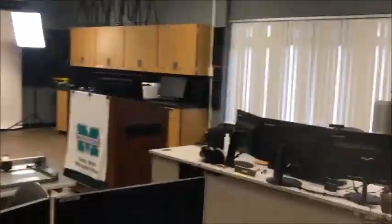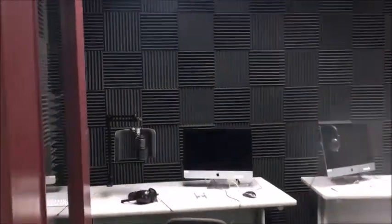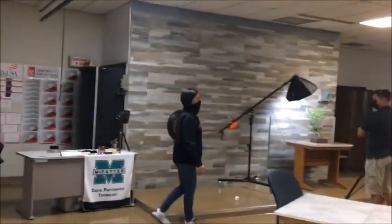Our next classroom is the digital media multimedia design classroom, where students not only learn some web, they also do sound and video production as well as some photography. This is our actual photography classroom, where students learn big studio, small studio, and Photoshop and InDesign.